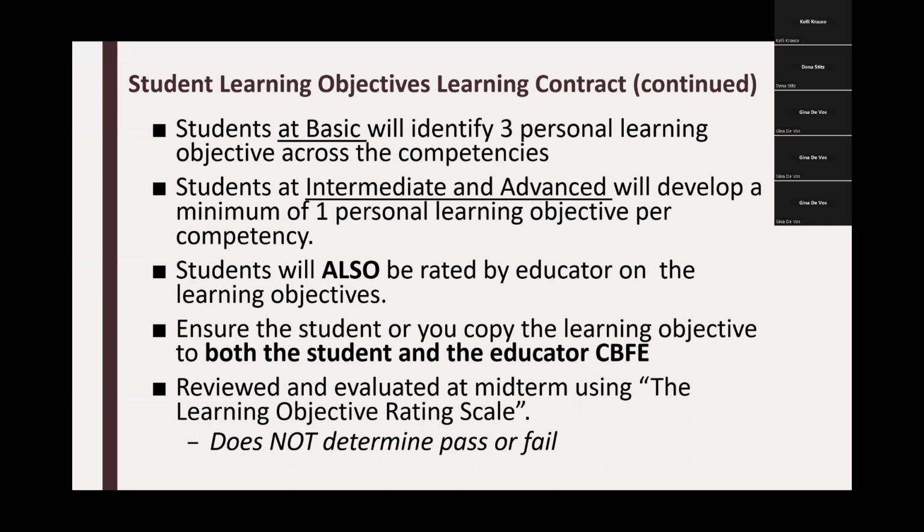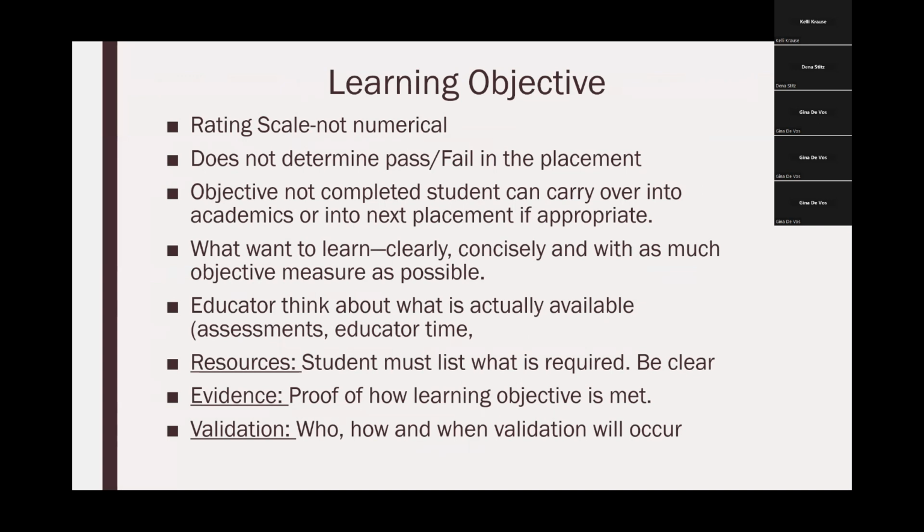Know that, again, at advanced, they'll be developing a minimum of one for each competency. It'll be rated by you as well as your student at midterm and final. The rating is done using the learning objective rating scale. The learning objectives are not counted in the determination of pass or fail. They're not numerical. They're very much a visual analog scale.